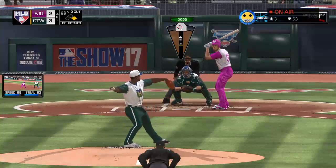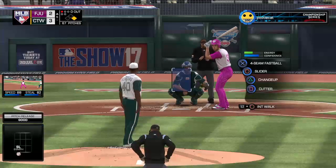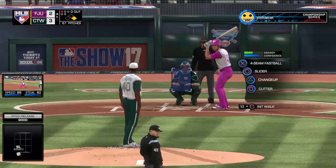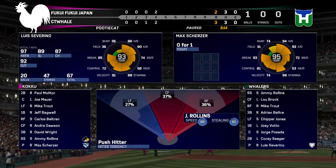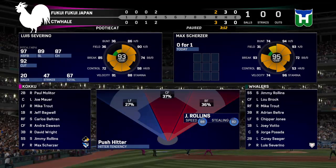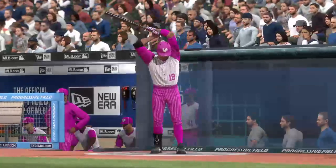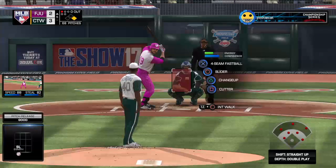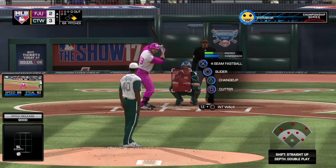He's set. Here it comes. Max Scherzer will stand in for the second time as he watches one miss low. It's a ball and no strikes. Joey Votto will get the call here as he'll hit. Pitcher Scherzer, number 19, Joey Votto.